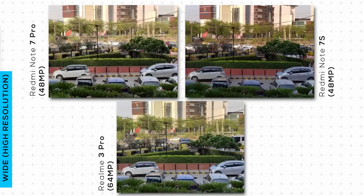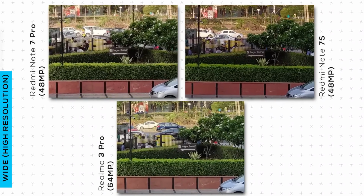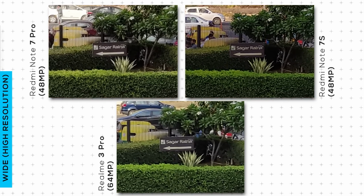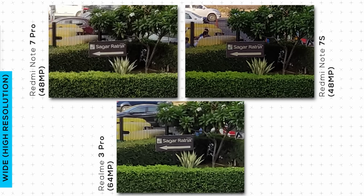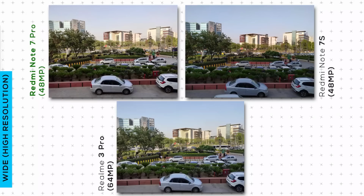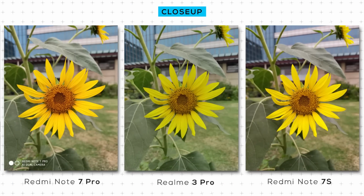And this is where you realize that pixel interpolation on the Realme 3 Pro and the Redmi Note 7S is merely adding more digital artifacts, and it is nowhere close to the crispness and quality of the Redmi Note 7 Pro. I don't even have to say this, the Redmi Note 7 Pro clearly takes the top spot in this round. For close-ups, I have a couple of shots, starting with this one of a beautiful yellow sunflower.